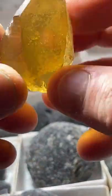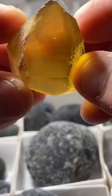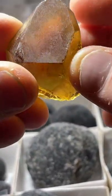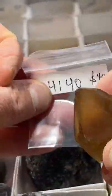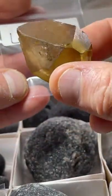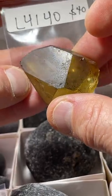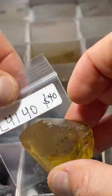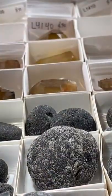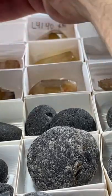Big old, this is really facetable. Oh my God, you could totally cut a giant gemstone out of this. You see how clear it is in there, the big center? Most of that's really clear in there. So this is $40, marked down to $20. Nice big piece of facet rough. 41.40. Facet rough citrine, $20. Okay, what do we got next?